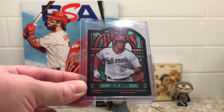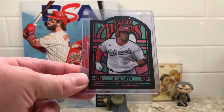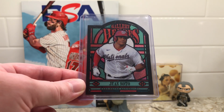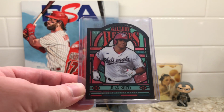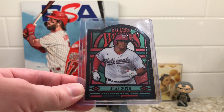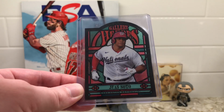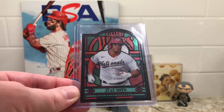And this card's not graded. It came out in 2021, and it was in not a popular product, Topps Gallery. I feel like a lot of people really don't like that product, but they knocked it out of the park with this Gallery of Heroes insert set. Really, really great insert set. So definitely check out the checklist. If there's a player on there that you like, try to find it. They're tough to find, but just really, really cool cards.